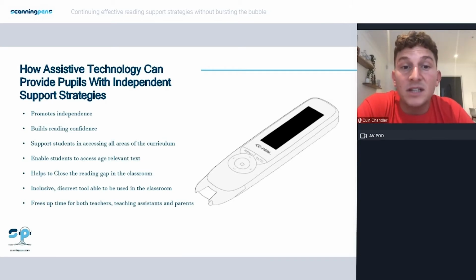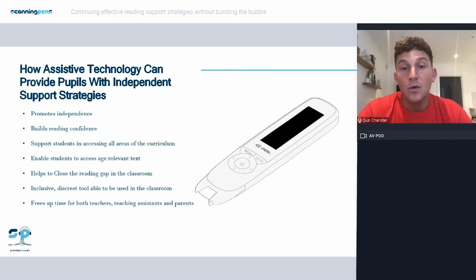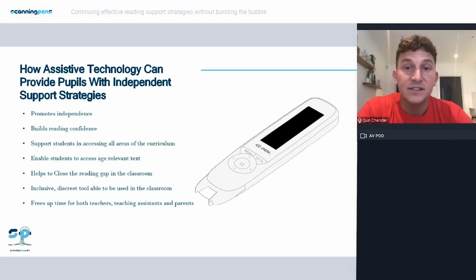In turn, minimizing their need for support, of course, obviously frees up teacher and teacher assistant time, which we know now more than ever is of an absolute premium. So that's another key thing that the assistive tech can really support with in this independent support strategy. The other brilliant thing I would say about Reader Pens and actually many assistive technology products is that they are very discreet.